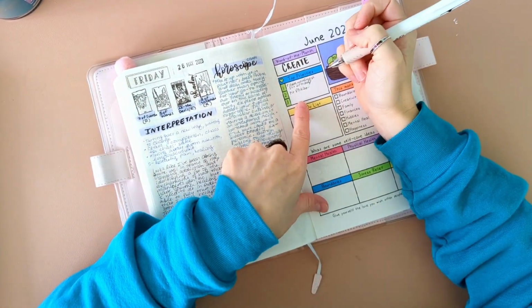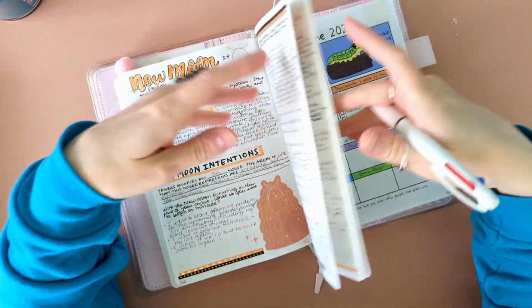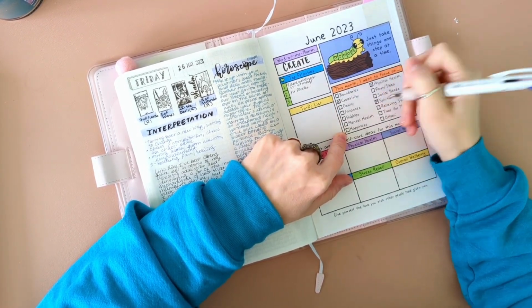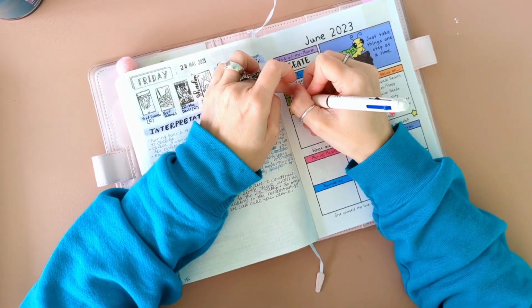Fit Pickles, and I don't know. What else is a top priority? To-do list. I don't know. So this month I want to focus on creativity, physical health, spirituality. I really want to get back into, let's do self-study. To-do list.